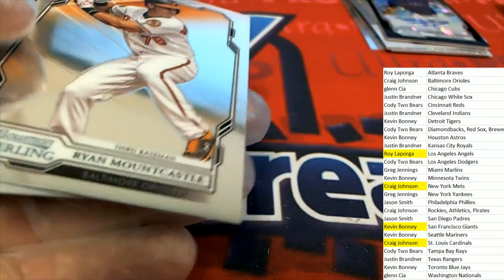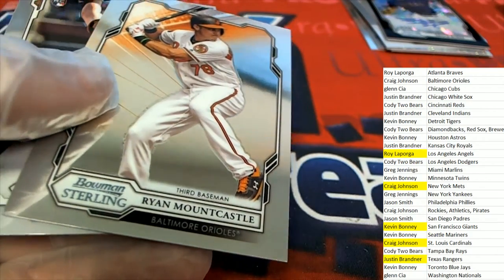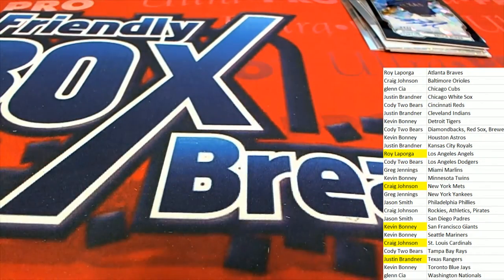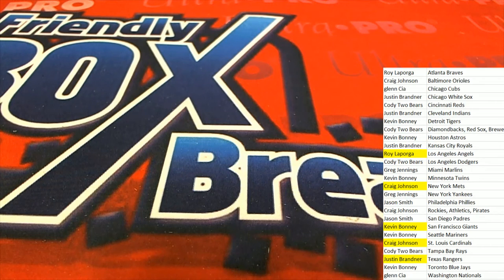Texas. Nice Mountcastle. All right, that's our box break in Bowman Sterling. That is our final box of that for the evening, unfortunately.